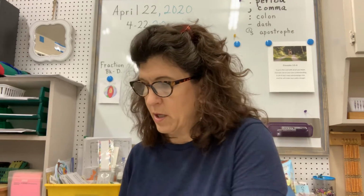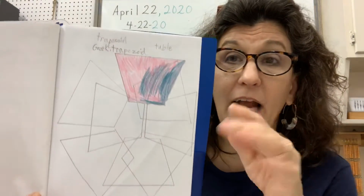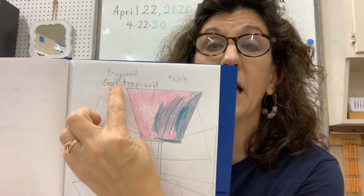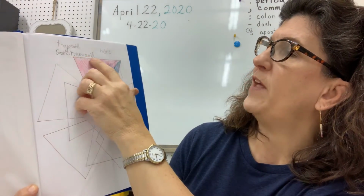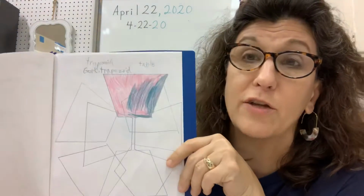All right, let's take a look at Mabel's next one. After square in our quadrilaterals, what's coming next? Oh, she did a good job. Next is another 4-sided shape, but it's called a trapezoid, and it comes from the Greek word, I think it's trapez, which means table. I think she just wrote the whole word out, trapezoid.